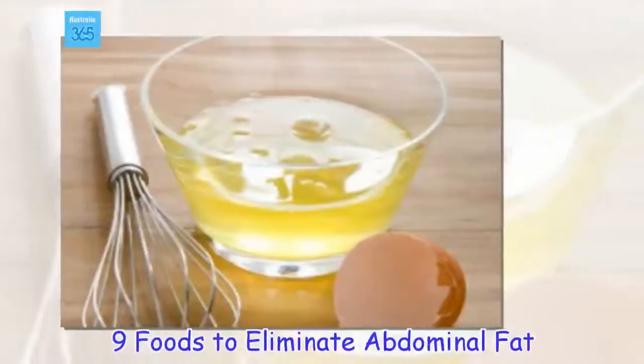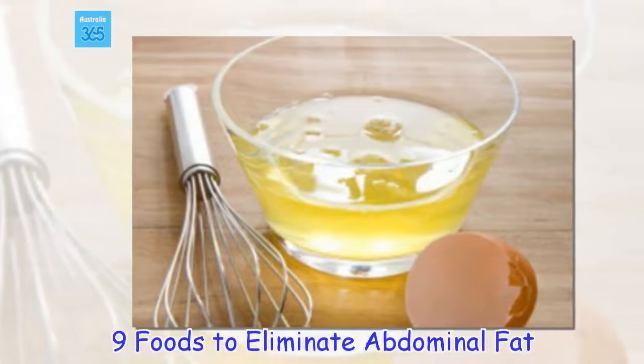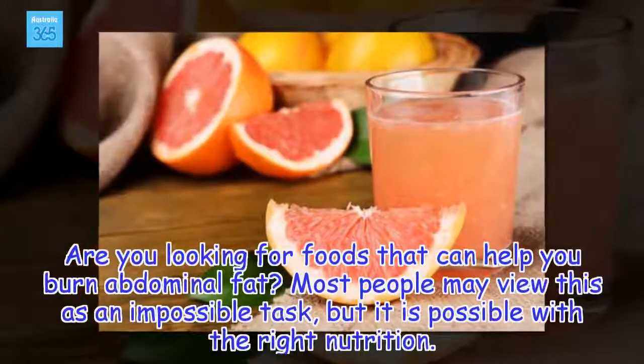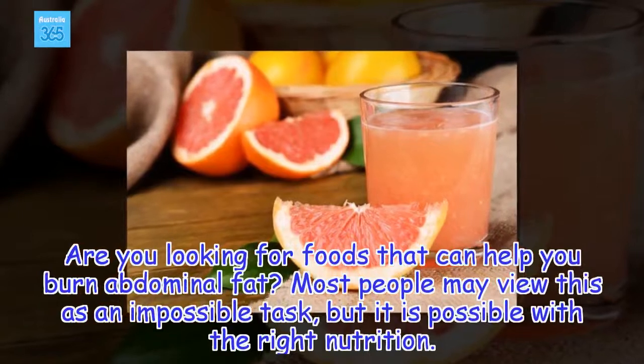9 foods to eliminate abdominal fat. Are you looking for foods that can help you burn abdominal fat? Most people may view this as an impossible task, but it is possible with the right nutrition.